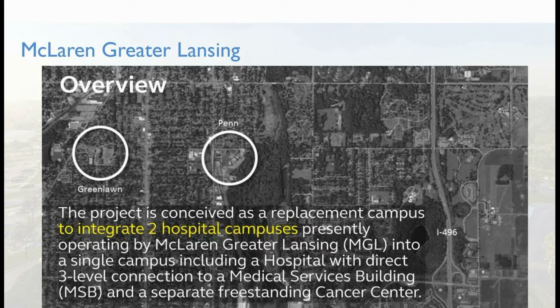McLaren right now in Lansing is organized in two separate campuses. One's called the Green Lawn campus, and the other one is the Pennsylvania campus. The Green Lawn campus has most of the acute care hospital, bed tower, heart tower, cancer center, emergency room. Most of that is contained at the Green Lawn campus. Penn campus has mostly outpatient surgery components in it currently. Both of those campuses are former standalone hospitals that McLaren acquired over time. One was Lansing General, one was Ingham.